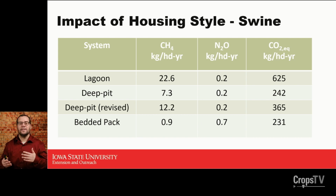And I think when I look at this, I see deep pits and bedded packs are hanging out about the same. Certainly, the form of how we're losing a greenhouse gas, whether it be methane or nitrous oxide, differs between the two. But lagoons sort of stand out in that they're almost double how much greenhouse gas per head we'd make from a deep pit.